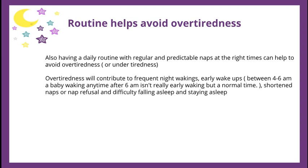Overtiredness will contribute to frequent night wakings, early wake-ups. So if your baby's waking up between 4 and 6 a.m, that is what is really considered an early wake-up. A baby waking up anytime after 6 a.m. isn't really considered early waking, but actually just normal for a baby. And shortened naps and nap refusal, as well as difficulty sleeping and staying asleep. These things can all be attributed down to just overtiredness sometimes.